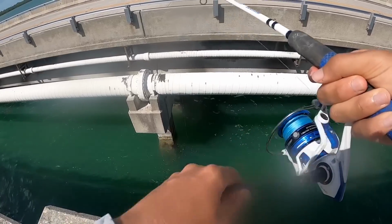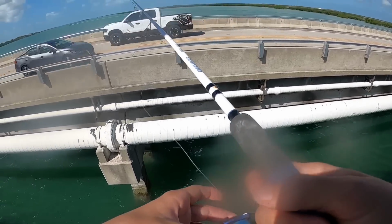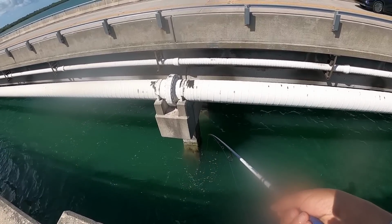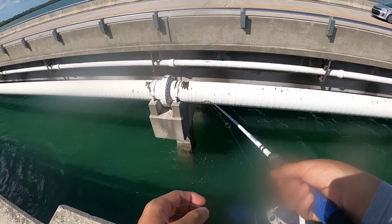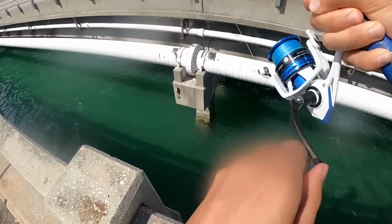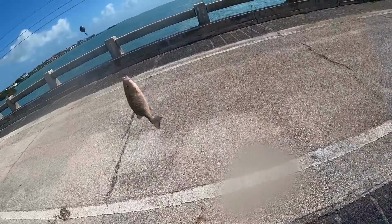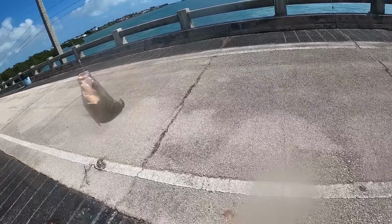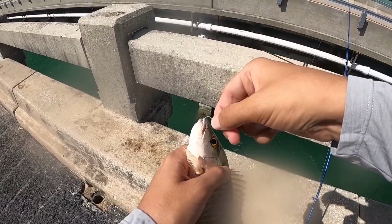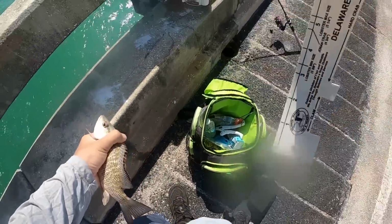There's a fish. Nope. Okay, hold on. Hold on. That's a better fish. That's a little bit better. Don't think that's the size we need. Definitely don't think that's the size we need. Let's see what we're working with here. All right, do we think this dude is 10 inches? It's worth a measure? All right, this dude is 9 inches.